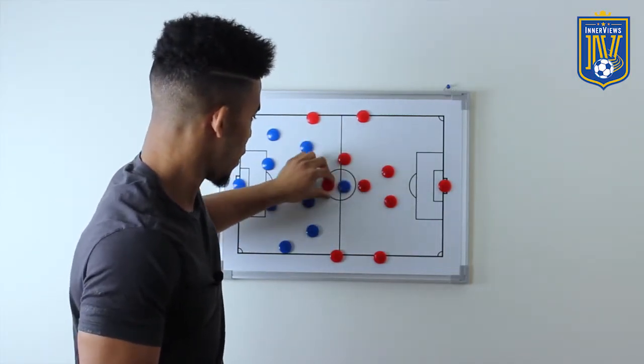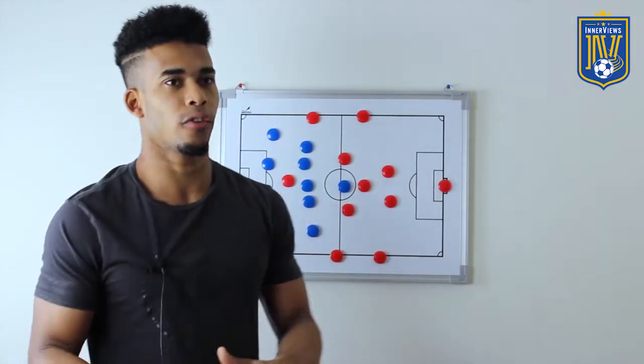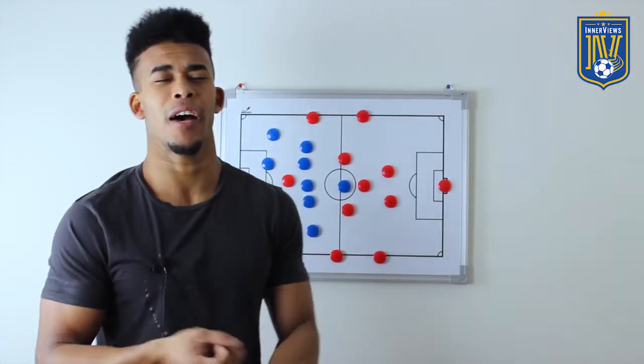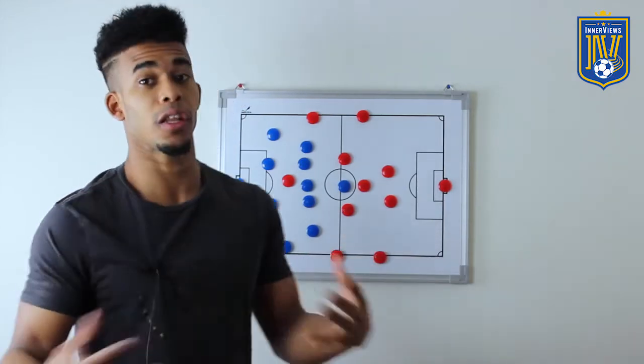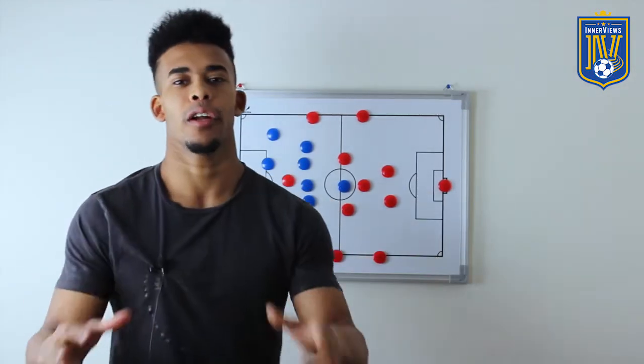And at the back, their best back four stems from Florenzi on the right, Kolarov on the left, and in center back they'll have Manolas and Fazio. Sometimes Juan Jesus moves there, and we've seen recently Jesus move to left back as well when players aren't available, and then in goal the incredible Alisson.